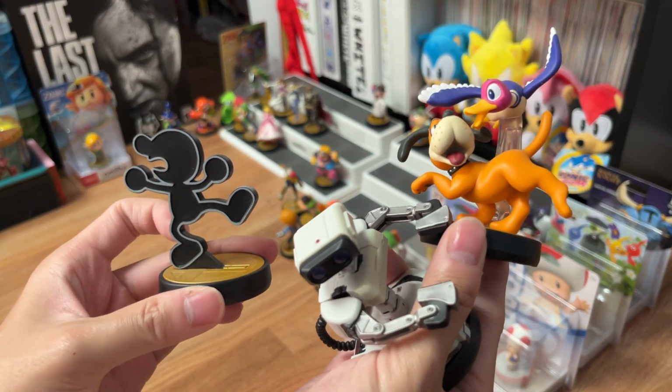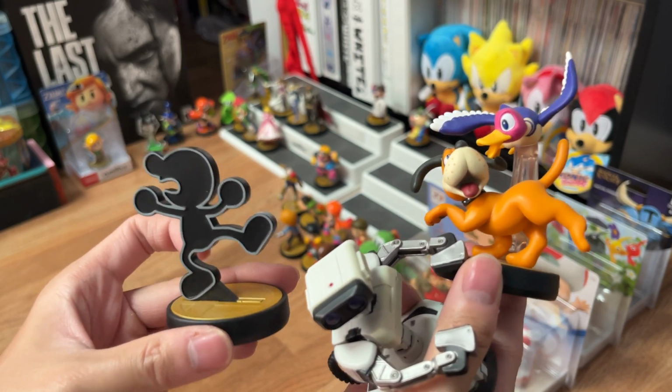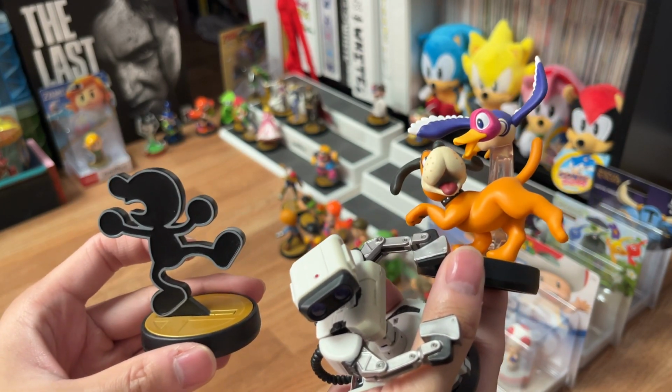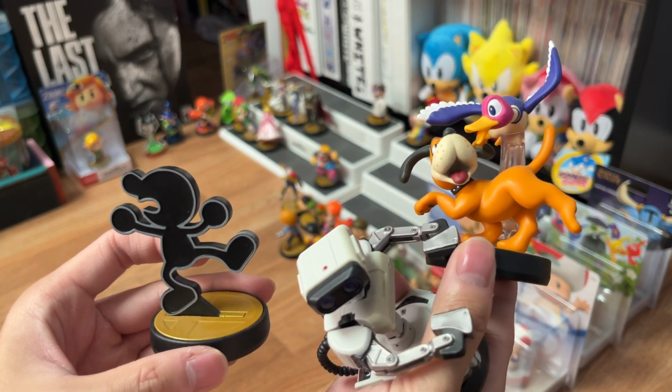but yeah, this was just a GameStop exclusive, nothing too crazy. I even did an unboxing video on this channel for this because I was just like, why not? You know, these are pretty cool. A trio of iconic NES Nintendo characters in Smash Brothers amiibo form.